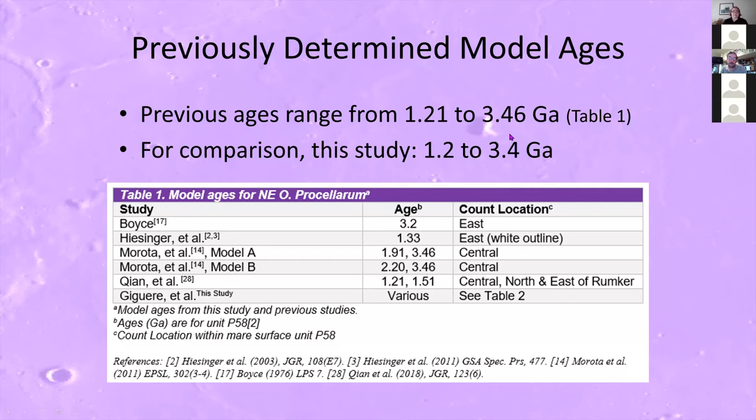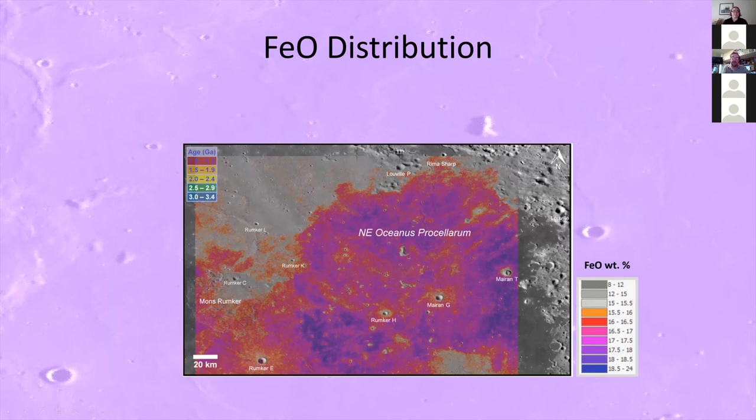Next, let's look at iron distribution for the area. The red-orange colors indicate lower iron values. Higher values are in blue. And we do clearly see some of the large secondary crater chains and crater rays that cross the area in different directions, and these lower the iron values. These distal crater rays contain low FeO material sourced from highland impacts, as in the example to the right.